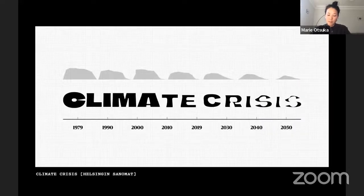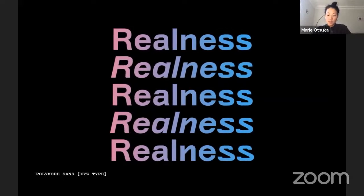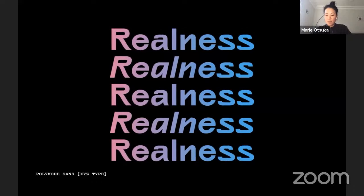This climate crisis typeface illustrates the glacial melting with a variation axis between the years 1979 and 2050, as the typeface degrades over time. It might even represent an abstract concept such as straddling the neutrality and friction in XYZ's collaboration with Polymog, which has a realness axis inspired by RuPaul.